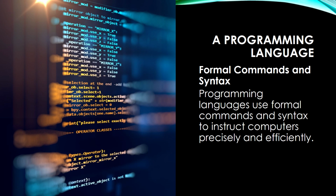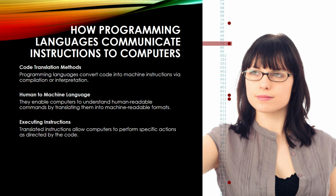A programming language uses formal commands and rules, called syntax, to tell computers exactly what to do. Developers write software with these languages so computers can perform tasks. Programming languages turn human-friendly code into machine instructions. This happens through compilation or interpretation, which translates what we write into something computers can understand, so they can carry out specific actions.